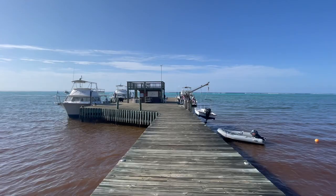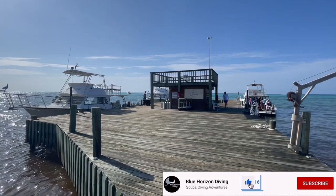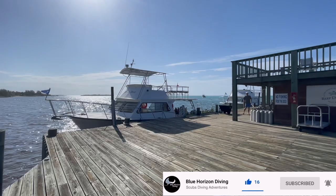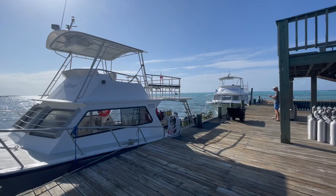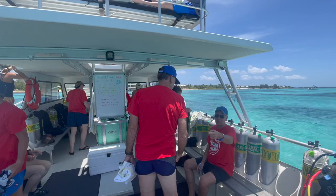For example, we've just arrived in Little Cayman. Arriving at a little quirky airport, walking along that dock to the dive boats, for that excitement to go out and explore a new reef, a new location, a new culture, a new world. And you guys are ready to enjoy this beautiful dive we're about to experience in Bloody Bay Marine Park in Little Cayman. Welcome guys to Blue Horizon Diving as we go explore the beautiful reefs of Cayman Islands.